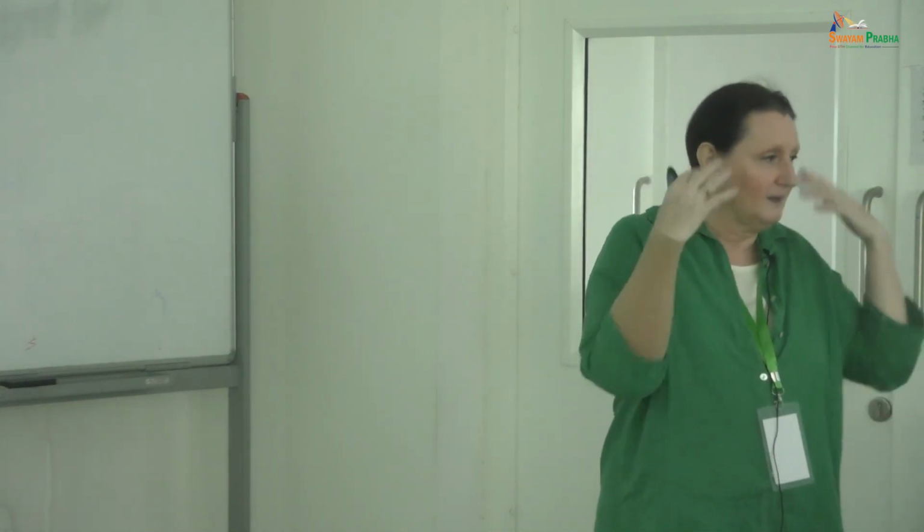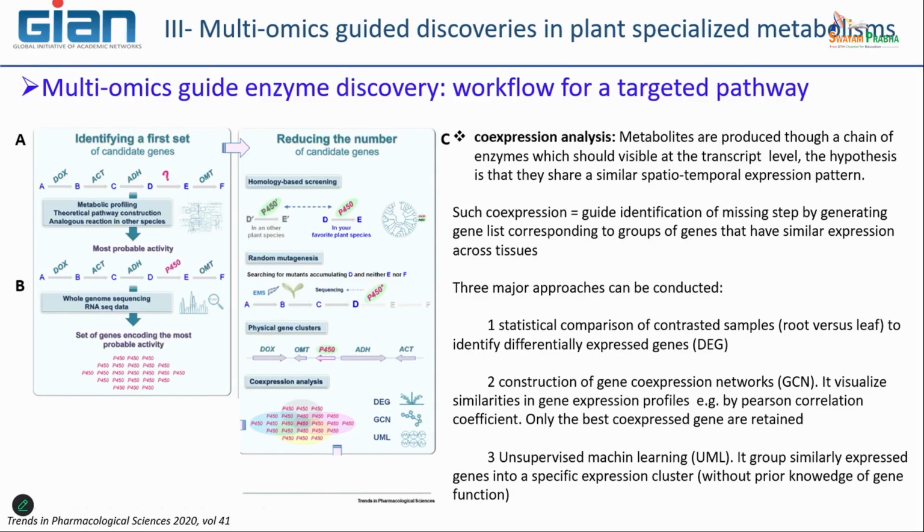And also, if you have the chance to have some bioinformatician with you as a collaborator, you can develop unsupervised machine learning techniques. Why is it called unsupervised? Because we don't have knowledge of gene function. Okay, we enter with no a priori, in this type of strategy. So you can see here we have lots of ways in order to reduce considerably the number of gene candidates to 1, 2, 3, or 5 at maximum.